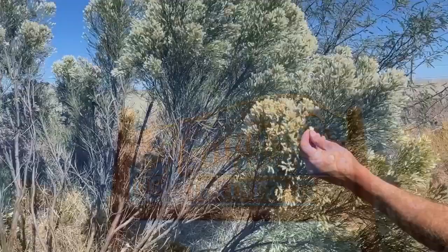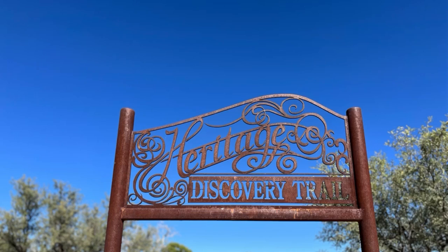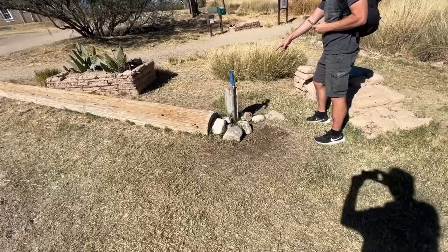We're down by the Empire Ranch House, and if you want to see the ranch house, I made a video of it a year ago. We're going to go on the Heritage Discovery Trail here. See a few butterflies looking for a little water. On the other side of this pole is a lizard. Oh, a lizard. Yeah.